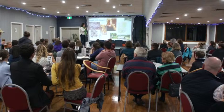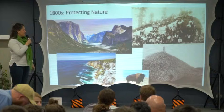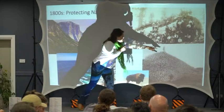Then we get to the 1800s. Obviously, there are more humans on Earth. We're starting to overuse and exploit resources. We've got one of the last giant redwoods that was cut down up the top there. If anyone hasn't seen this picture before, that's a mound of bison skulls. That's a man standing on the top there for size.